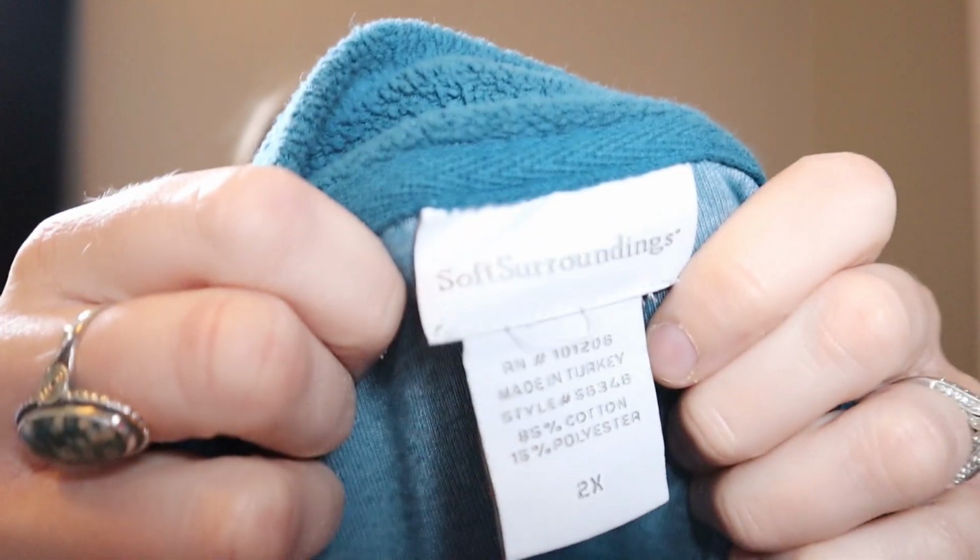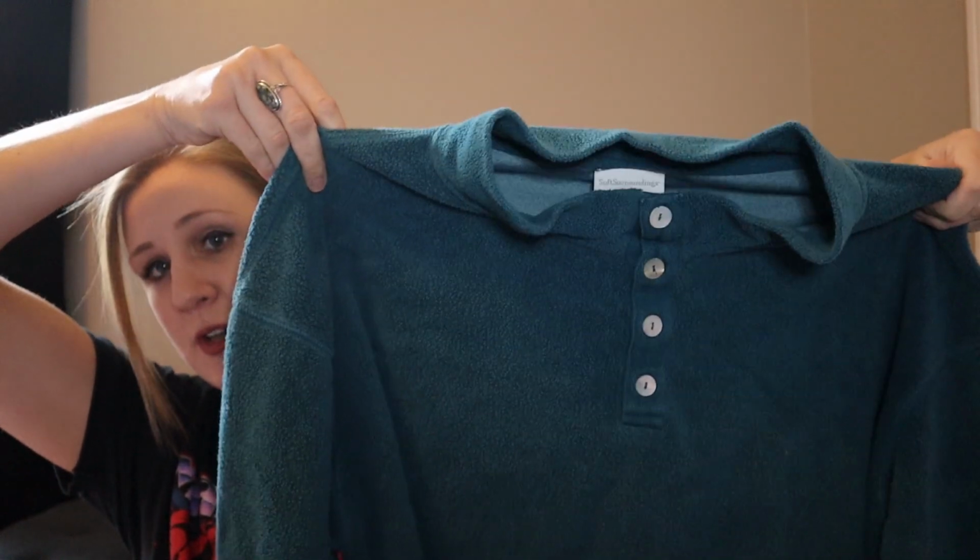Alright, so next is Soft Surroundings. Definitely an older piece, but it is a brand that I like to sell, and it's a size 2X, which is one of the reasons I grabbed it. It's a very simple teal blue-green button neck fleece pullover, popover, whatever you want to call it.